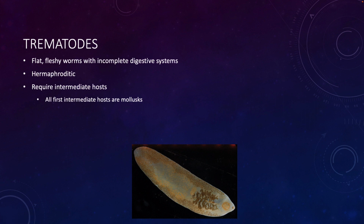They almost always require an intermediate host, so they have to be inside of some other organism. They may have multiple intermediate hosts, but regardless, for all known trematodes, the first intermediate host, so if they have multiple, there could be others. If they have only one, that's it. But the first intermediate host is going to be some kind of mollusk.